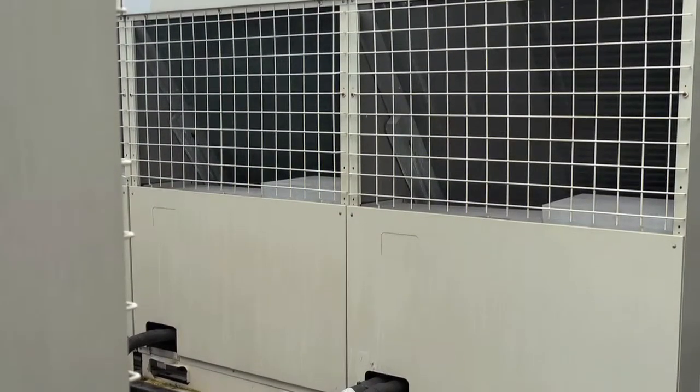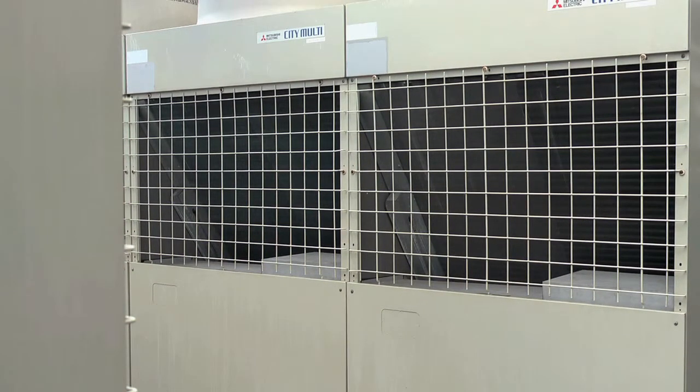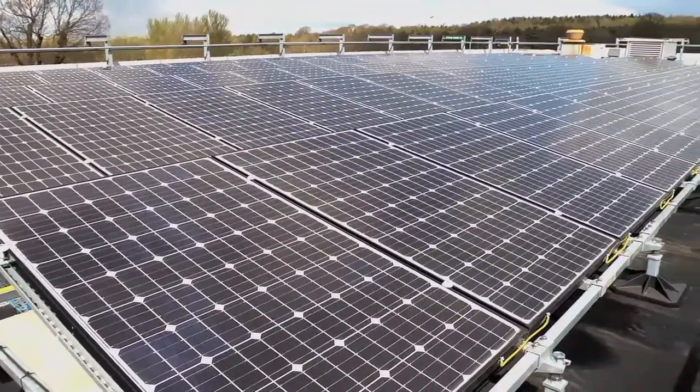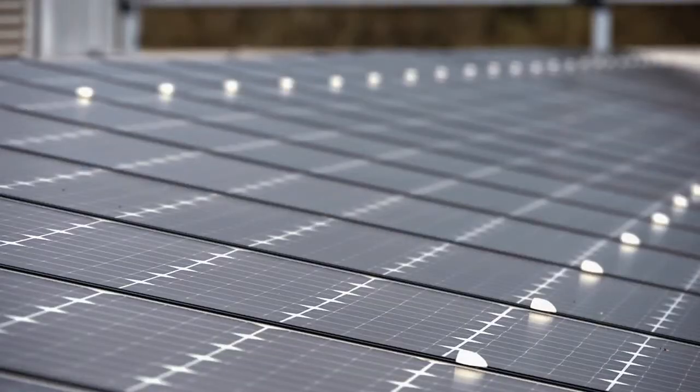Then we've looked at renewable options. So we've put renewable energy in through our ground and air source heat pumps, but also through renewable power with PV panels on the roof. So taking an ordered approach, an energy hierarchy, would be the best tip that I could give.